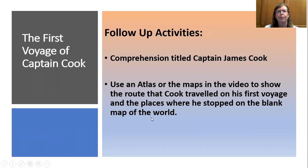Okay, now, as a consolidation activity, I've given you a comprehension titled Captain James Cook. So read through that information and then answer the questions. Don't forget, when you've finished doing these comprehension and closed passages, make sure you're gluing them into your history book, because they're all a part of our learning. And if we're at school, we'd be gluing them in as well. So we don't want you coming back to school with lots and lots of pieces of paper. Try and glue them in as you're going.